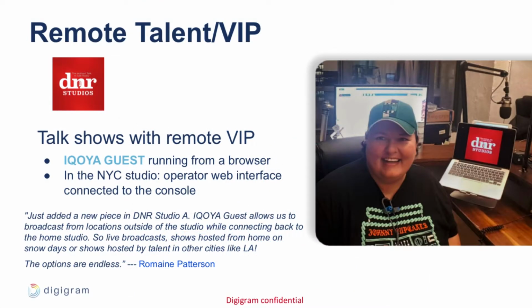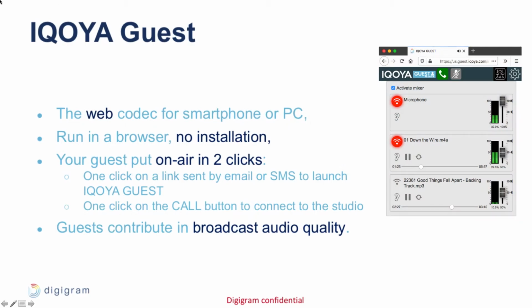Now, there are many folks professionally that use Akoya Guest for radio programs. It can all be done on a laptop and a web browser. DNR Studios out of New York is a good example, and they're just running Akoya Guest from a browser. We're going to demonstrate that for you. The way it looks in the browser is you put a link in your browser, and you get a 3-channel mixer, one for the microphone or an audio interface that you're using. Then you can preload music files if you want. You don't really need that for a podcast with a guest, but it's there. And by simply hitting the green call button, I can make that connection.